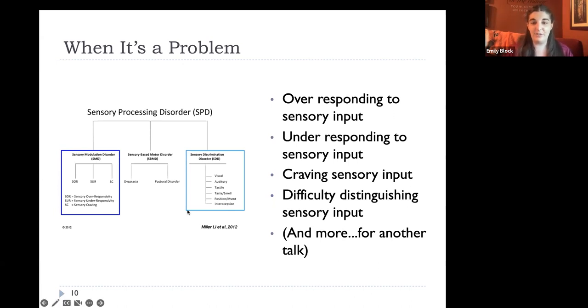And one of the reasons why I kind of go away from this when I work with clients is that, you know, it's putting everyone in boxes. There's literally little boxes here. And I think it's more useful to just talk about disordered sensory processing, which could be something very specific, or it could be more of a broader picture of who you are.